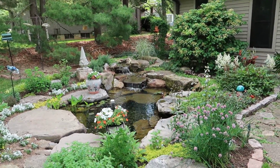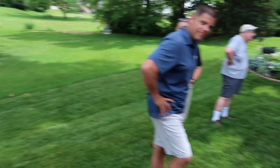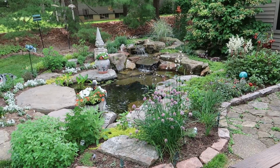Excellent project. And what I love about this is it's not a giant backyard. I mean, you've got the neighbors right here, but what else could you put in the property that would make more of an impact than a decorative water feature like this? Nothing.